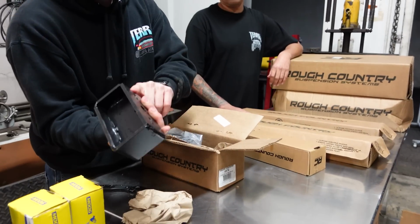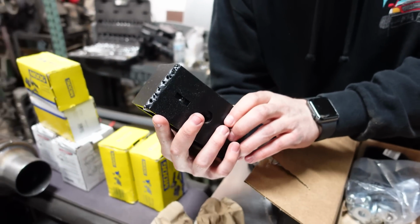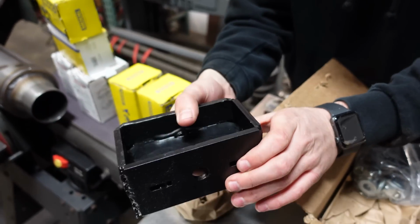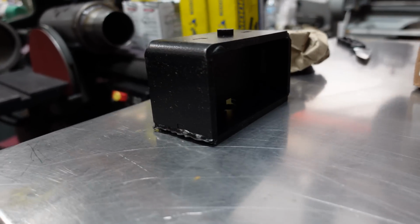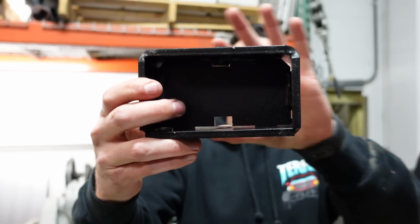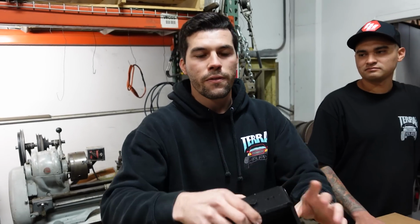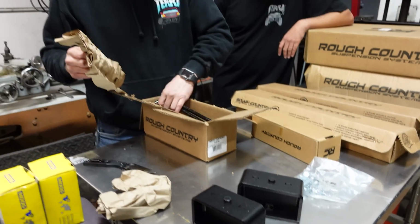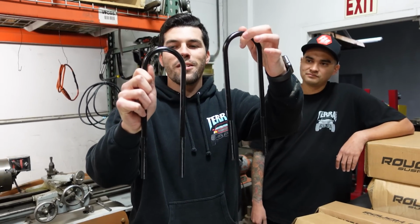Here's our lift blocks. Those are fabricated, so they're better than the cast blocks. That's not really a pre-runner thing, but we might need it for our 33s with our shackle hanger flip. That might be the key there. See this angle? This side's shorter than this side. They do that to keep your pinion angle chill at a higher lift ride height. Here are our U-bolts. Look at those puppies. Those are definitely longer than the stock ones.